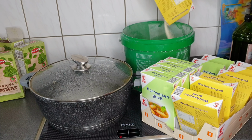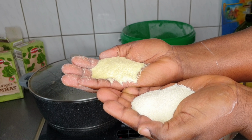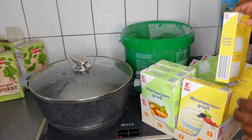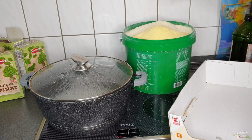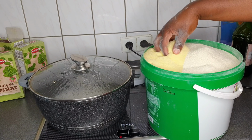And now let's just transfer my fufu into my container. I usually buy this in bulk, guys, so that I don't go to the supermarket always. It's just like garri, yellow and white garri. This is our own fufu here. This is the German brand. We call it Grease. There are others, but I really prefer this one. And I just buy this in bulk so that I don't go to the supermarket always. We can use this for at least 6 months.